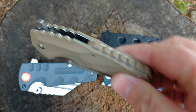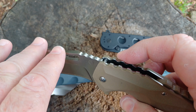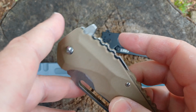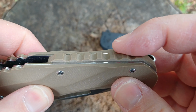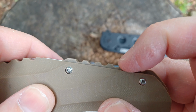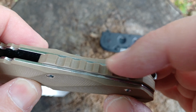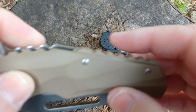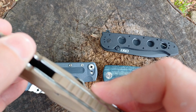This guy here, this thing is a beast for the price and the money you spend on it, but the only caveat I have is this here, this jimping. It is incredibly sharp, as in it's actually cut me before. So I would file that a little bit or sand that down a little bit just to get rid of that extreme edge.